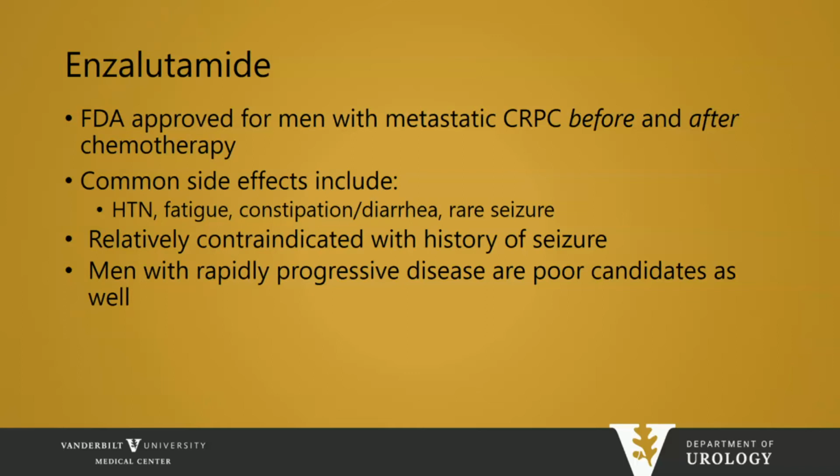Enzalutamide is another FDA-approved medication, again, approved in pre- and post-chemotherapy settings. Common side effects include hypertension, fatigue, constipation, diarrhea, and rarely seizures. It is contraindicated in patients with prior history of seizure. And additionally, there are some warnings about patients who are on seizure threshold lowering medications.